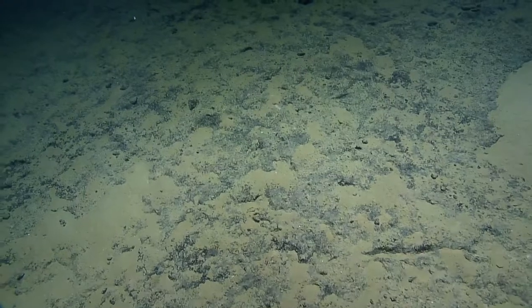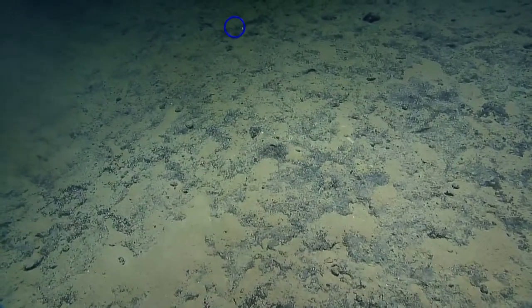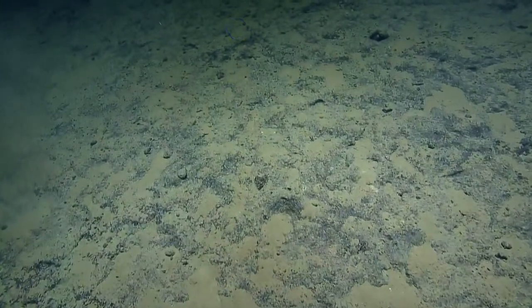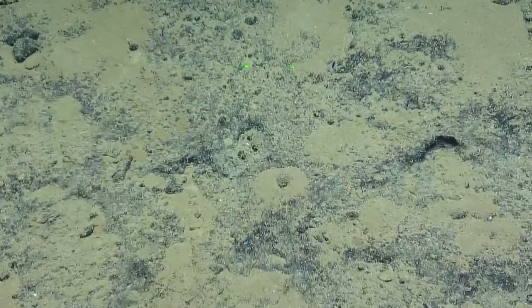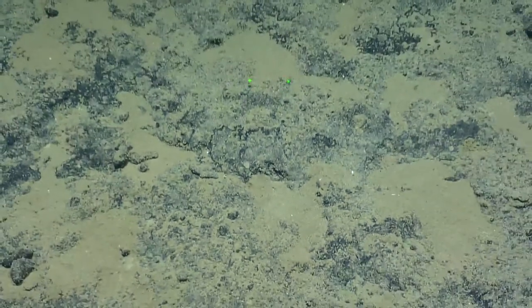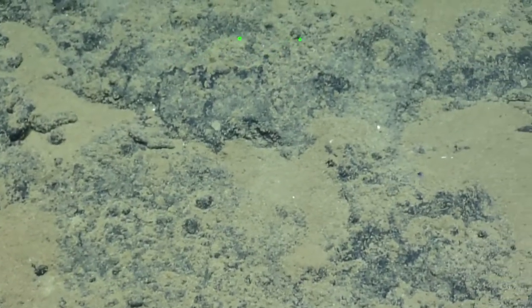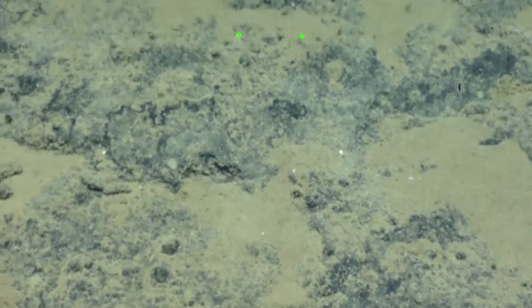Also, all of the rocks go back to our rock repository at URI. There are so many rocks that it's hard to move the drawers, overflowing with rocks. If anyone needs some small rocks, you can contact us, send us an email, and we'll send you the rocks.